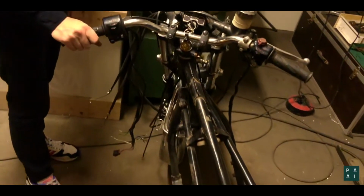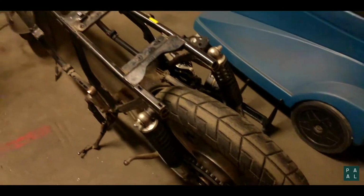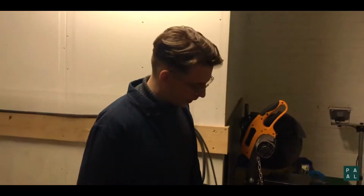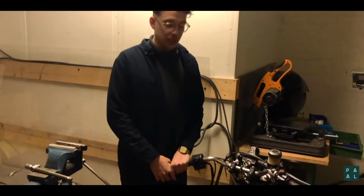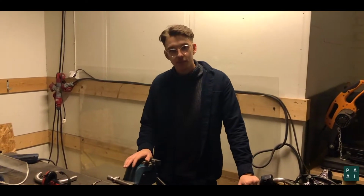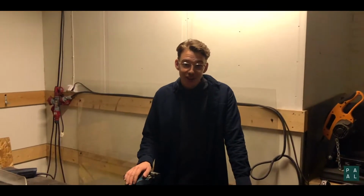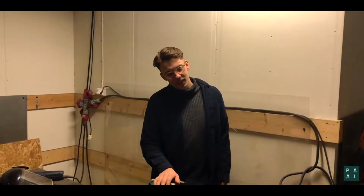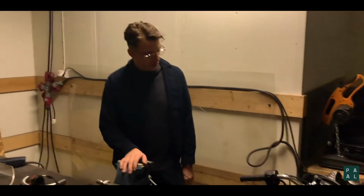This is also another build in first stage that we're taking apart, cleaning up, cutting up. This is a build that the customer already started himself. You're also going to be following this build on the YouTube channel. He already cut up the frame and did some work to it.